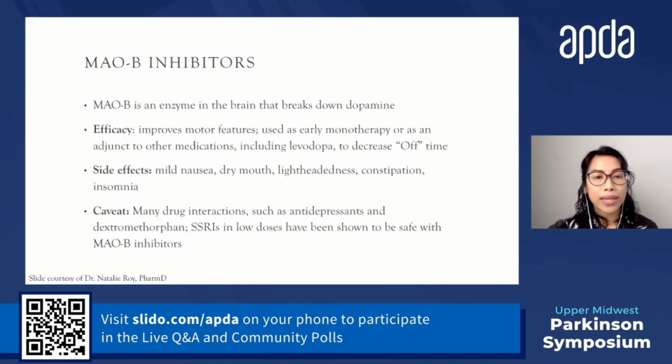Now we have MAO-B inhibitors. And so MAO-B is an enzyme in the brain that breaks down dopamine. It works to improve motor features of Parkinson's disease and can be used as a monotherapy or as an adjunct to other medications for Parkinson's disease, including levodopa. So this medication helps to decrease off time. So these are the side effects associated with this medication.